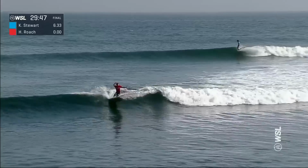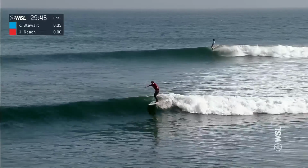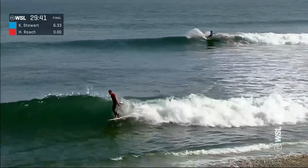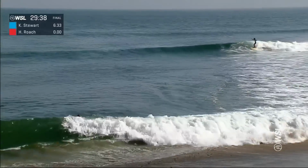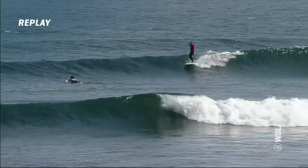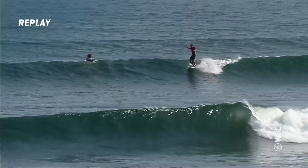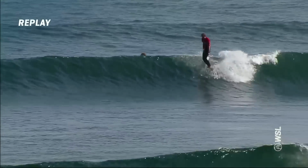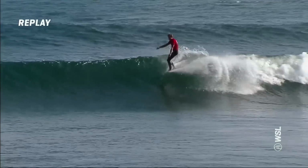Kaniela Stewart on the nose, poised, perched in a 10 for an extended period of time. Stewart now goes to turns on the outside. Roach kicks off on the inside. Let's take a look at these rides, starting with Harrison Roach. Amazing tempo on this wave. Tempo, timing, precise footwork, and here, bang, gets the 10, steers it back into the 5 through the section.